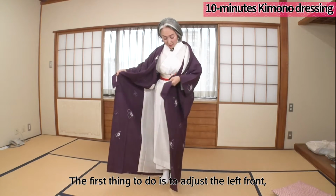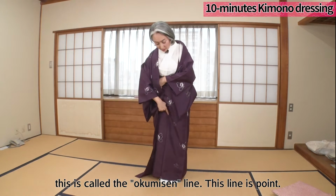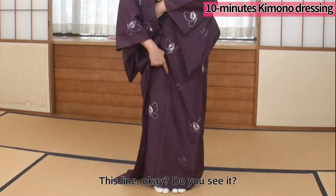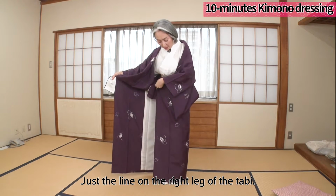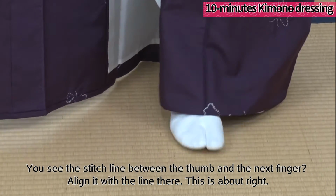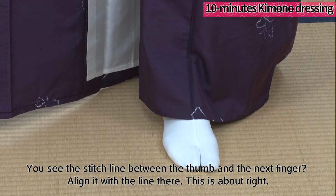The first thing to do is to adjust the left front. This is called the akumazan line. This line is the point. Do you see it? Just the line on the right leg of the tabi. You see the stitch line between the thumb and the next finger? Align it with the line there. This is about right.